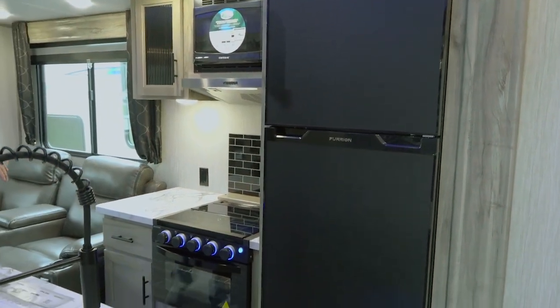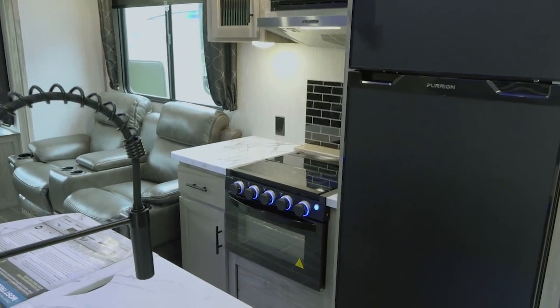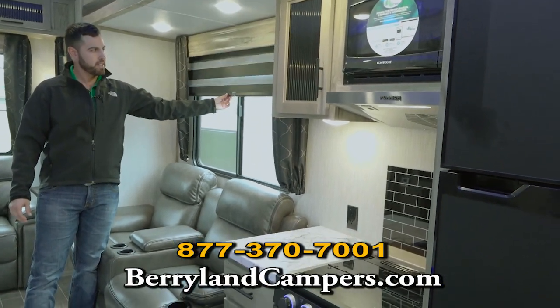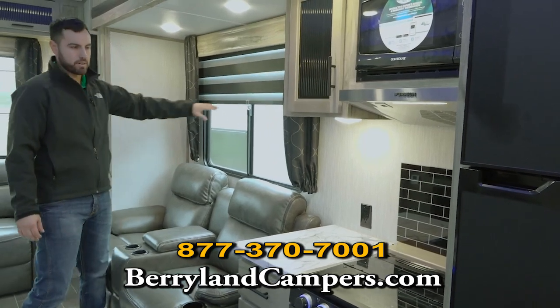And back here, more importantly, you have recliners with massage and heat in them. You have the new roller shades for the year. These are the zebra shades, so you can stop them at any point, let light through or black the unit out. Great, huge value for your price point.